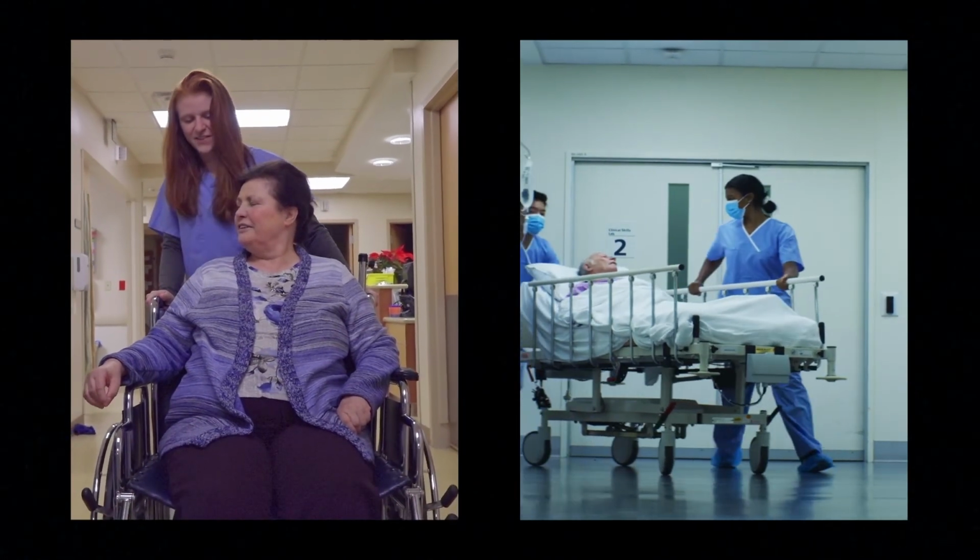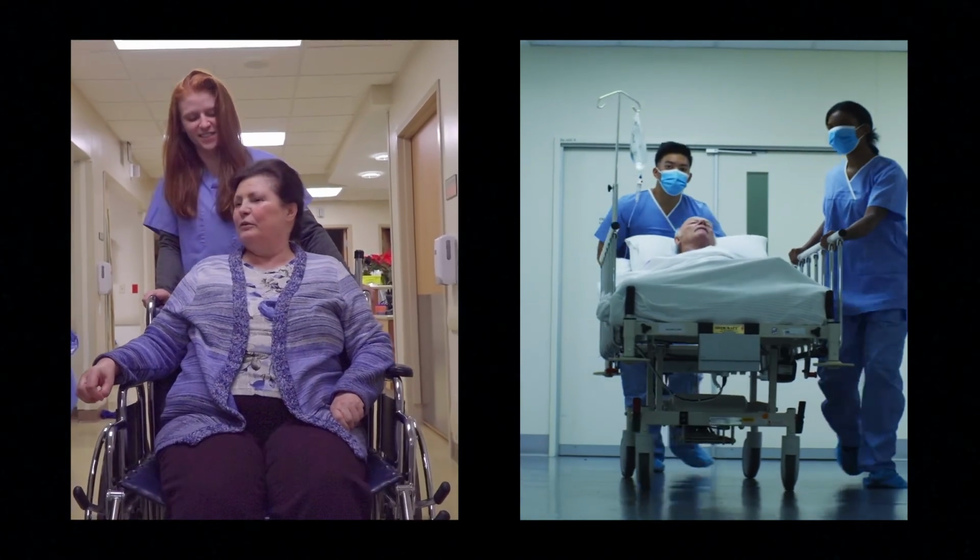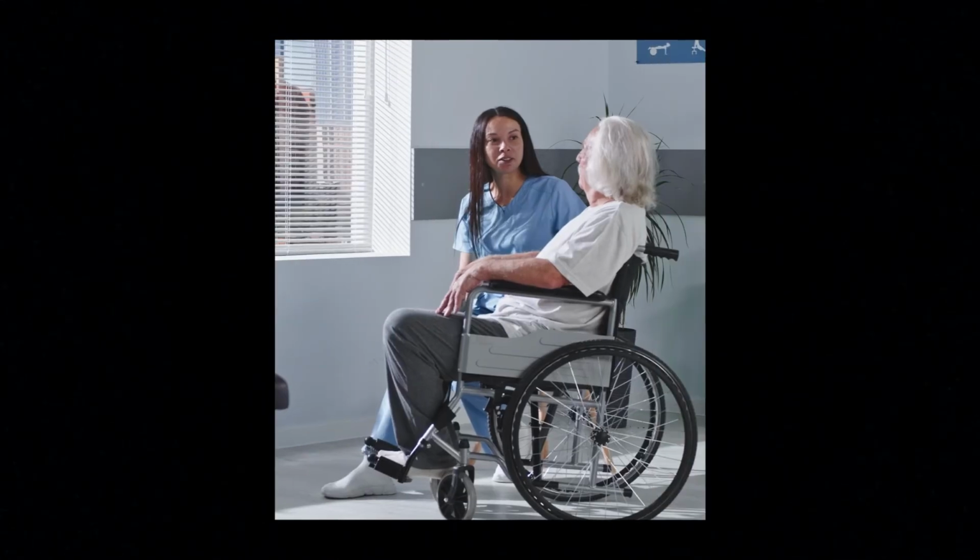So the key element of preventing infection, if you like, the most important thing we can do, is think about the people we care for and not cut corners so that infection can actually be transmitted.